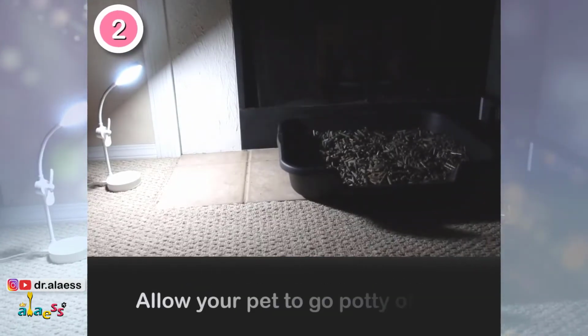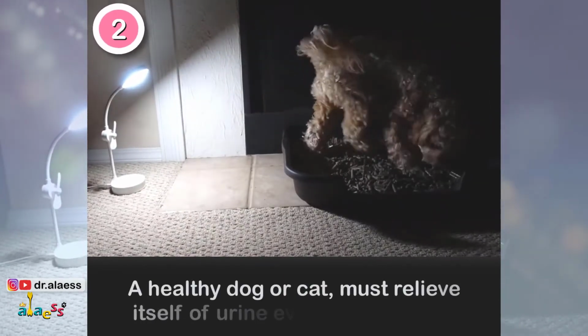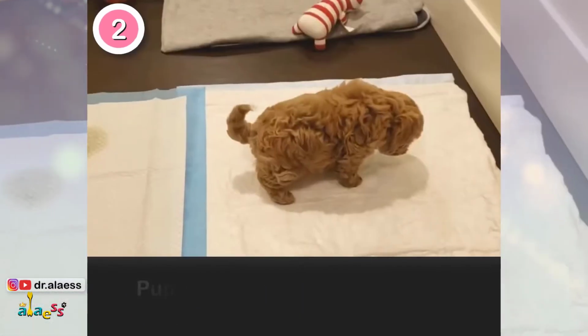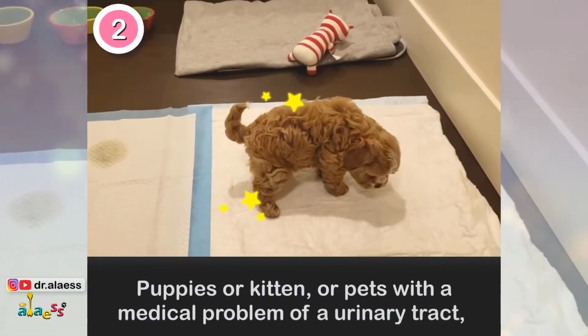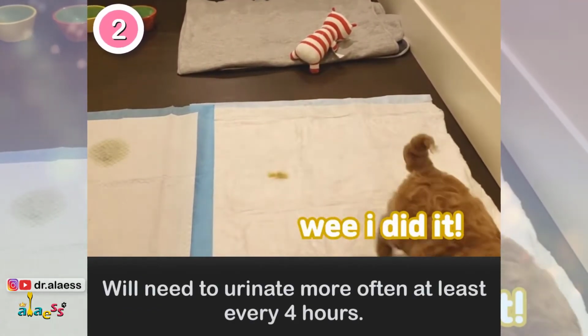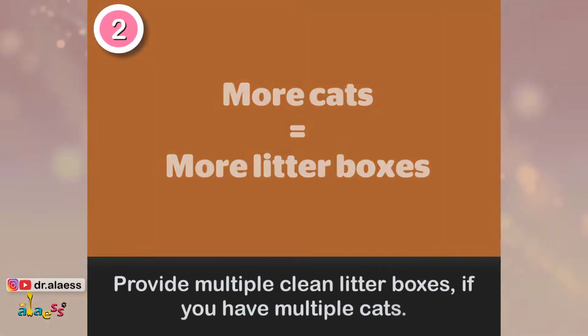2. Allow your pet to go potty often. A healthy adult dog or cat must relieve itself of urine every 6 to 8 hours. Puppies or kittens or pets with medical problems of the urinary tract will need to urinate more often, at least every 4 hours. Provide multiple clean litter boxes if you have multiple cats.